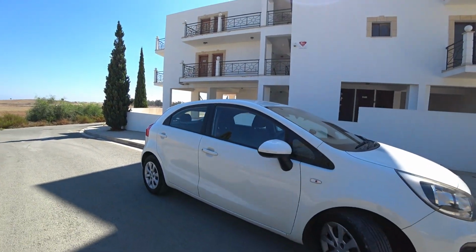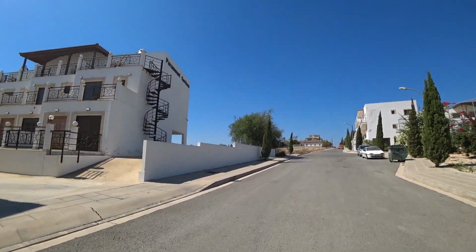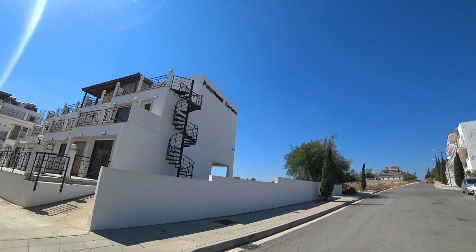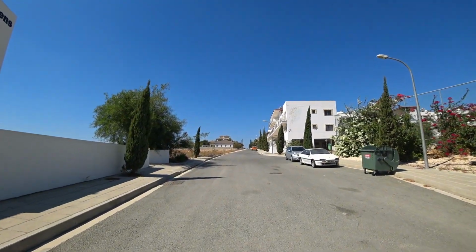Car, we just park it here, and now I'm gonna walk back to the apartment. The name of the apartment is Paramount Gardens. You can see that sign here. This is the second building. The main building is this one.